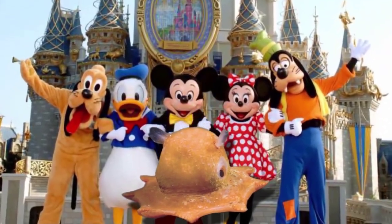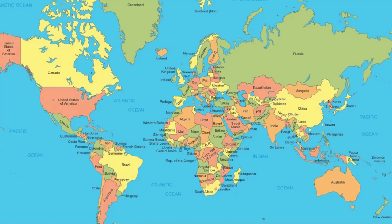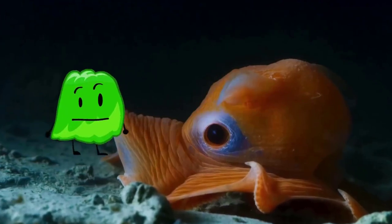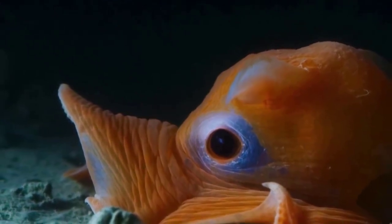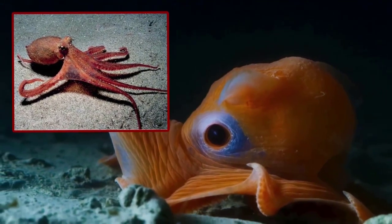Let's start off with the flapjack octopus, which certainly looks like something out of a Disney movie. They live between 200 to 1500 meters below the ocean and are mostly native to the eastern Pacific, with a few species scattered throughout the mid-Atlantic Ocean. With its tiny size, gelatinous body, almost adorable build, and eyes that just seem to sparkle with curiosity, it completely differentiates itself from the more grotesque and extended build of an ordinary octopus.